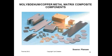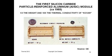Here we have traditional material, molybdenum copper, which is a metal matrix composite, and this is just a picture showing a variety of traditional parts. These are the first ALSIC parts, or at least modules.